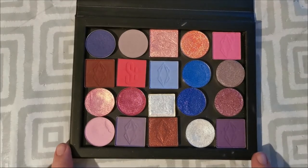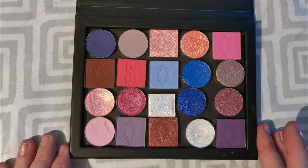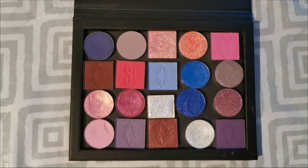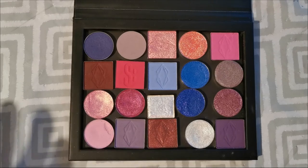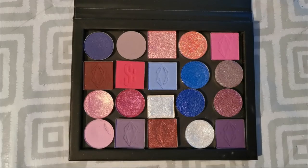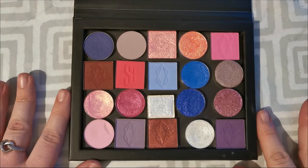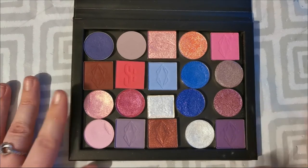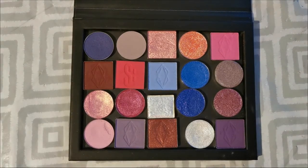So this is the finished Valentine's Day palette. I don't know what I'm going to call it. I'm going to have a think and let you guys know. So I will come back. You will see me. As in me, not just my hands. And I will swatch these up my arm just to show you what the colour story looks like swatched out. So, yes. Just hold on a moment and I will be right back.